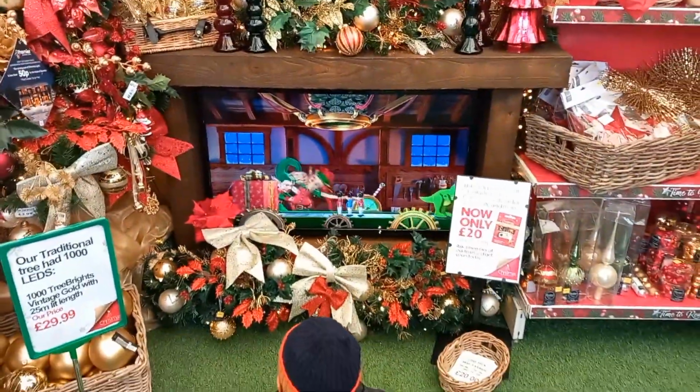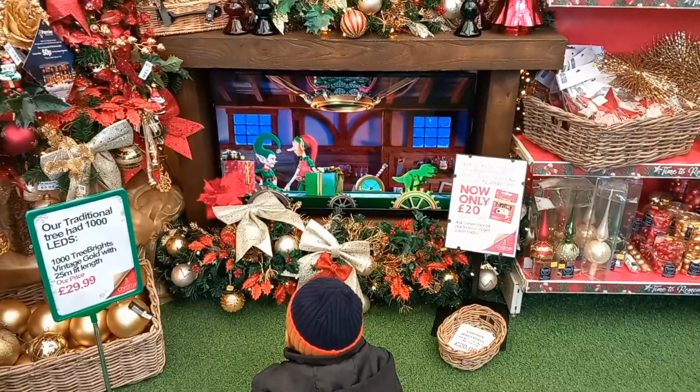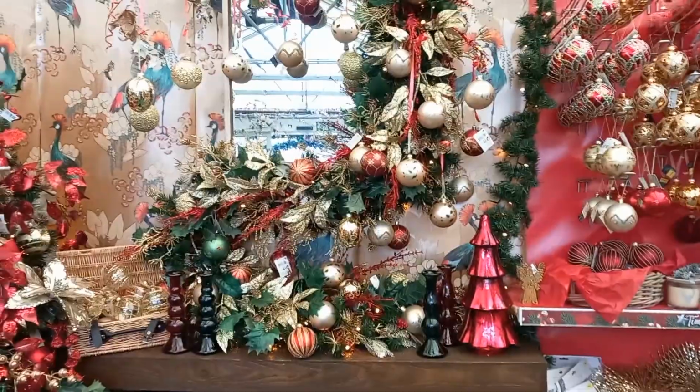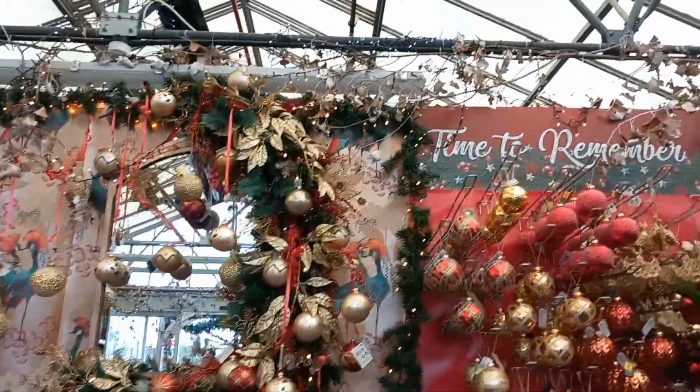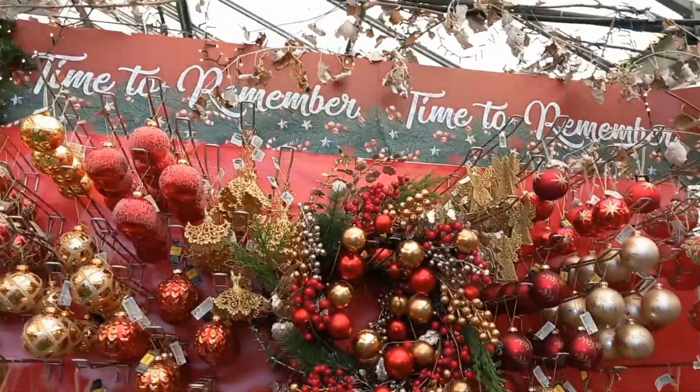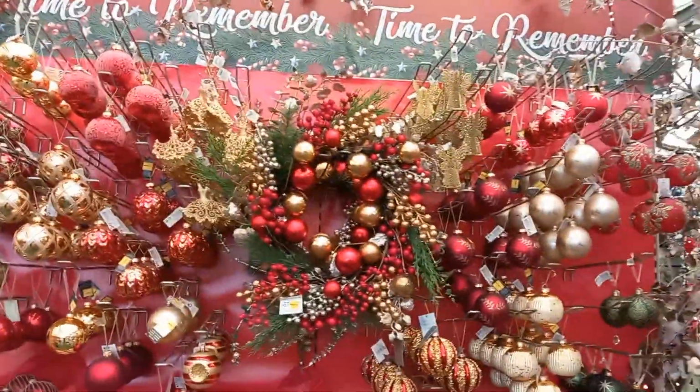Lots of photo opportunities. And as you can see, my son is quite happily sat there watching the elves make all the Christmas toys. £20 that video was. But it did keep him quiet for a good 10 minutes while I carried on filming. He was sat with my mum, so I wasn't leaving him on his own. My mum was with us as well.